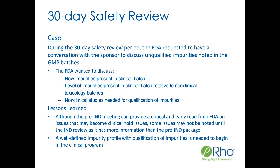And so the lesson learned there, I think, is that it really is important to look at your impurity profile to make sure that the impurity profile for your clinical batch is qualified by your non-clinical tox studies in the batches that were used there.